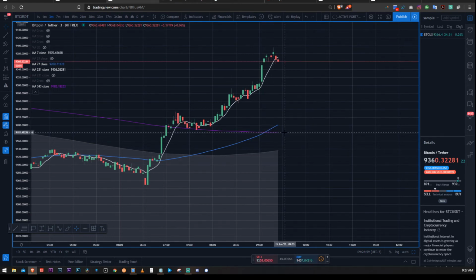343 line is flat. It might hook up. The 231 is hooking up. The 77 is hooking up, and the 7 is obviously high. But the 343 is still telling us, hey, take it easy. This might not be it, okay? Just keep watch, right? All right, now let's look at the 7.